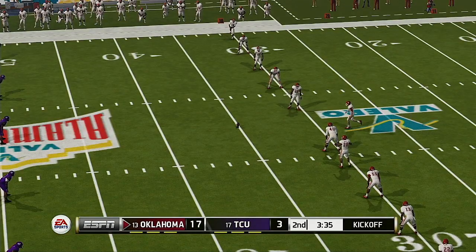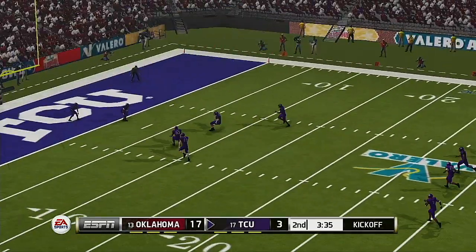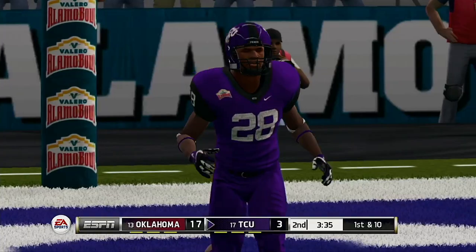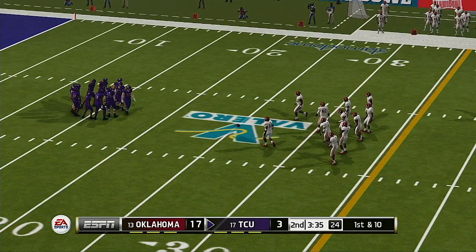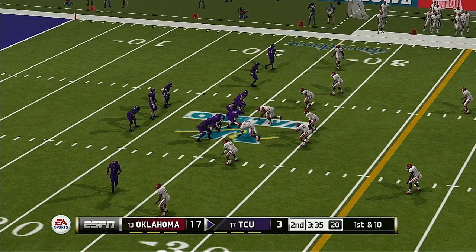And it looks like they're ready for the kickoff. He sends this one deep. This one's going to be down in the end zone for a touchback. It was a pretty one-sided first quarter, but I wouldn't be surprised if things changed in a big way before halftime.